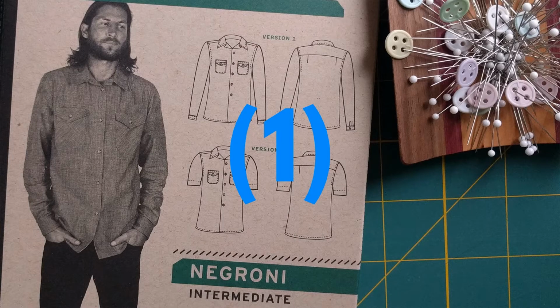My first sewing goal is to sew the Negroni button-down men's shirt for my husband Mark. This is a men's pattern from Colette Patterns, and I haven't done anything for this yet, other than I own the pattern. What I need to do to get the ball rolling on that is get measurements from Mark, and then talk to him about what his vision is for this garment, and then we can pick fabric from there.